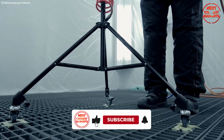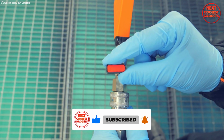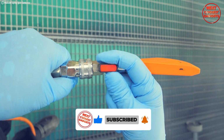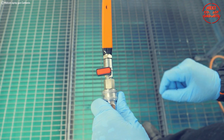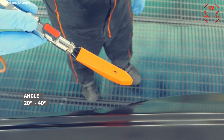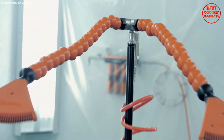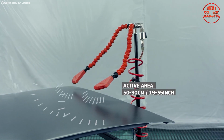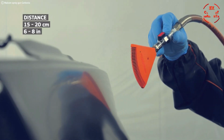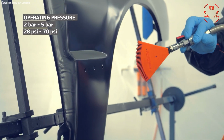Whether you're a professional painter or a DIY enthusiast, this tool will significantly improve the quality of your paint jobs. The WALCOM Air Blower Pro features a compact and lightweight design, allowing for easy maneuverability and storage. Its adjustable airflow settings provide versatility, catering to different painting requirements. The tool's durable construction guarantees long-lasting performance even in demanding environments. With the WALCOM Air Blower Pro, you can achieve professional-grade results without the need for expensive equipment or time-consuming manual cleaning.